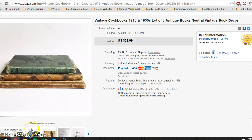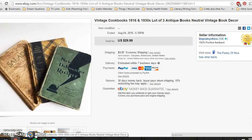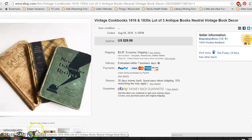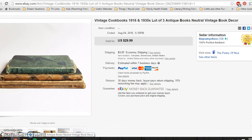And they were really beautiful. You can see, that salads one there was gorgeous. But they were extremely beaten up. I mean, you can see just from some of these photographs. So I lotted them up, obviously, and I went for the whole book decor thing.